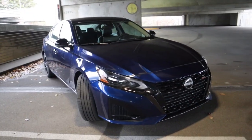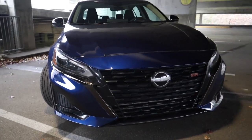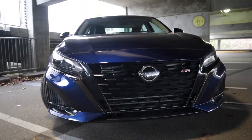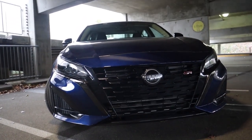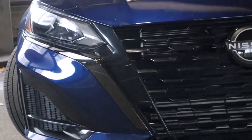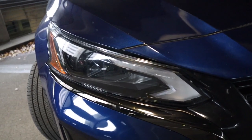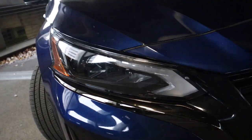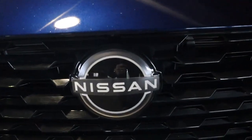And in no particular order, that has to do with the good-looking front end styling of the newly facelifted 2023 Altima. I think they did a really good job with this facelift. You have the updated V-Motion grille, you have some darkened chrome or blacked out chrome, you could say, and then you do get LED headlights as standard, and they do actually look really good. Let me turn them on, show you what that looks like, and then the daytime running light looks really good as well. You do have the updated Nissan badging.